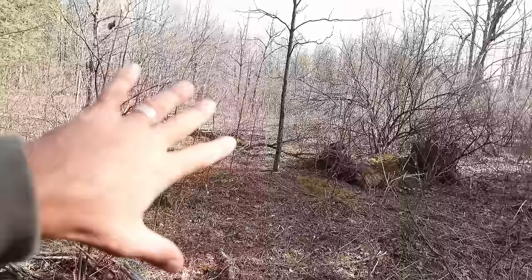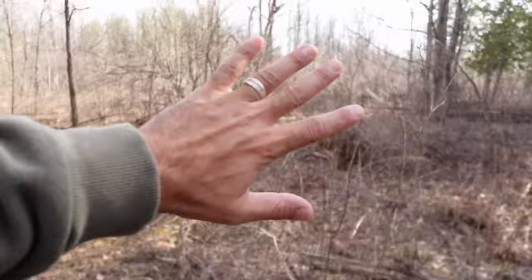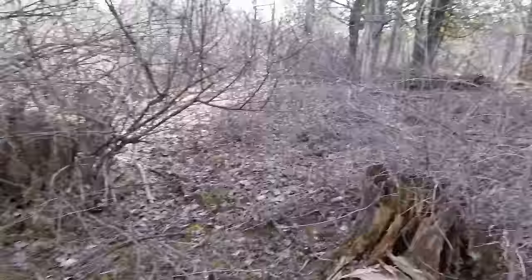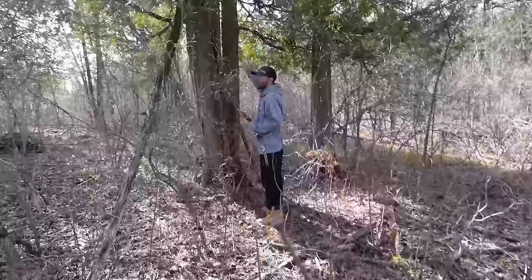In the summertime, this is all fully blossomed, trees, bushes. You cannot walk through here. So I've never actually explored this part of the forest. So let's see if we can find anything. Maybe there's another hidden fort or something. Bro, this is a very sharp arrow.